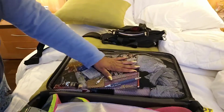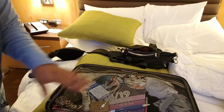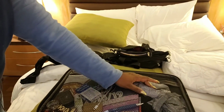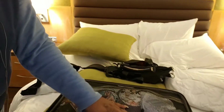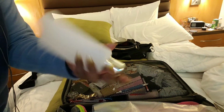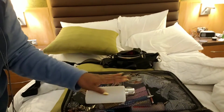This is my 21-inch suitcase. And here is junk I collect from the hotels, like the soap and lotions and stuff like that. My contacts, some lotion, the garment bags that come in the hotel. I put my dirty underwear in here, and it has socks and underwear up here. I have a flask that I carry because I put juice or orange juice in here. I've been drinking orange juice since I've been sick, so I have that in here.